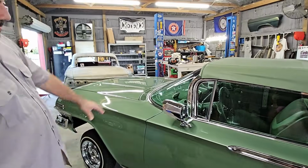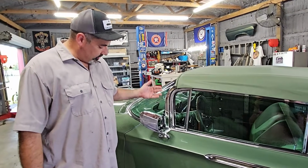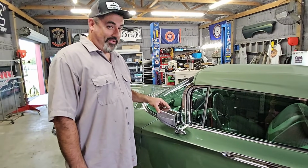Okay? So those were re-chromed. I actually bought these as is. I got them from a guy out in Sacramento, and man, they're show quality chrome. That was tough to hear. It's true.